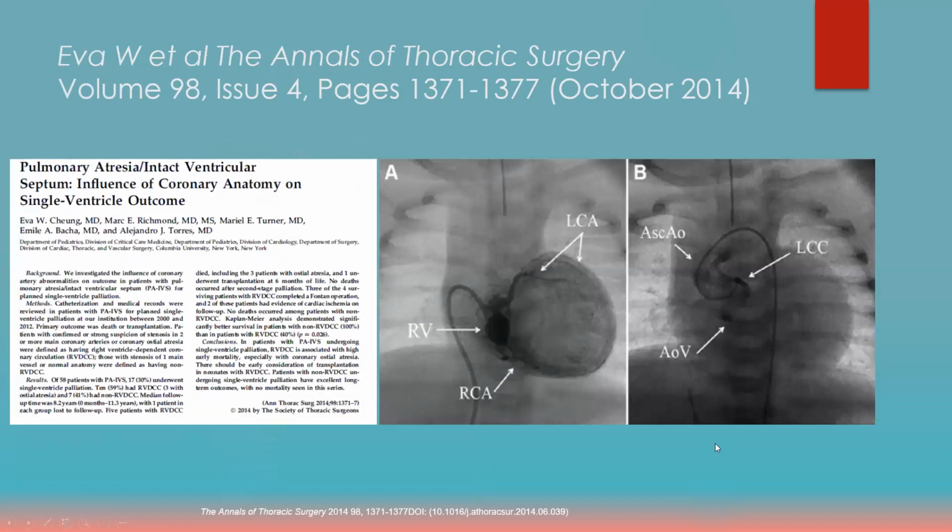This is another nice study by Emil Basha and group when he was at Columbia University, New York, showing that RV-dependent coronary circulation is associated with a high early mortality, especially in patients with a coronary atresia. This patient is having an RV injection, showing that even the proximal coronary is supplied from the RV, and when you try to inject in the aorta, the left main coronary artery is atretic and is not showing up. Even the right side is atretic early in the course of the coronary history. So coronary atresia is associated with a very high mortality, almost 100%.